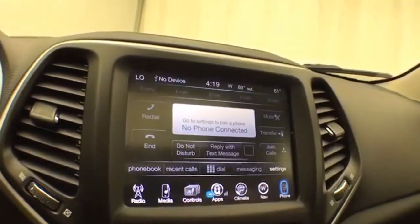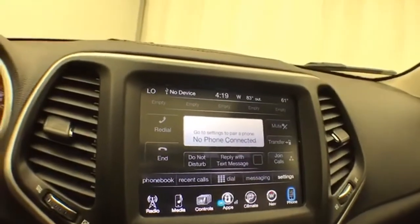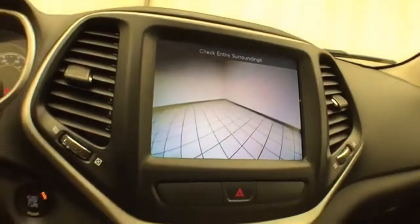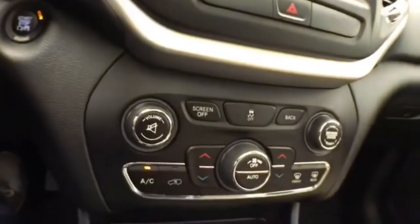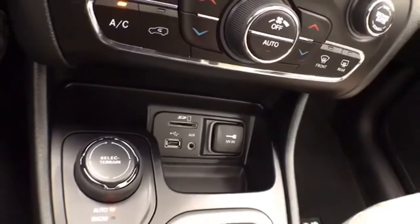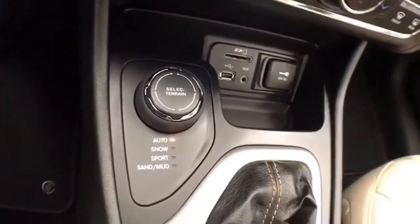Bluetooth connectivity for hands-free phone use or to connect other Bluetooth-enabled devices. Great for wireless music streaming. And that is, of course, where the backup camera display is. Hard keys below for the things used most often. USB and auxiliary input, allowing you to connect those mobile media devices.